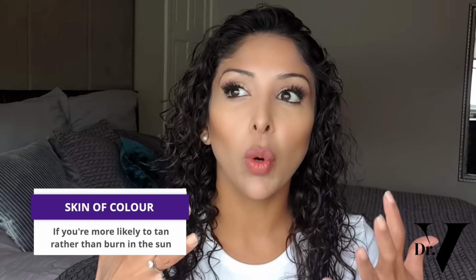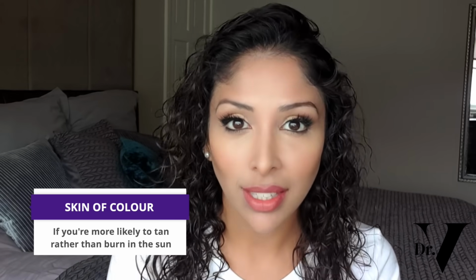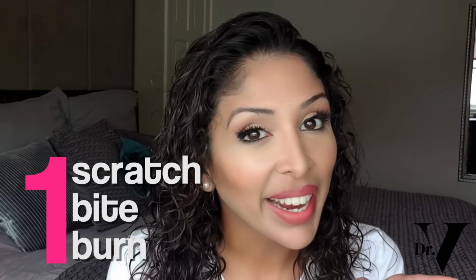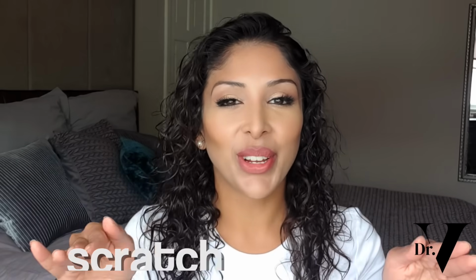Well, here's the thing. With skin of color, first of all, you need to know whether or not you have skin of color, which is basically if you're more likely to tan rather than burn in the sun, then you're considered to have skin of color, which means that your melanocytes, the cells that produce the pigment melanin, are larger and they are easier to trigger. So that means that if you have skin of color, you're more likely to pigment with one scratch, one bite, and one burn. And I know a lot of you told me to go make the t-shirt, and I listened. So here we go. One scratch, one bite, one burn, and we hyperpigment, and that's on the back.